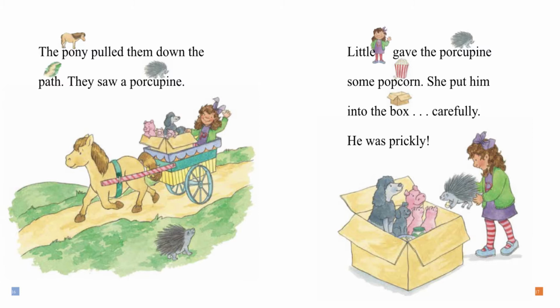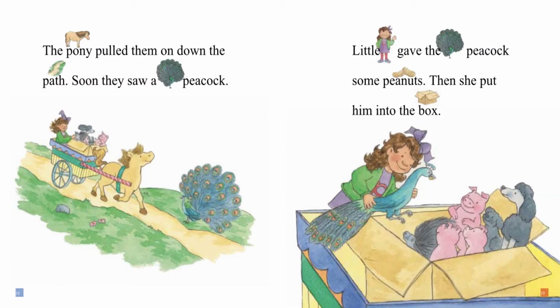They saw a porcupine. Little P gave the porcupine some popcorn. She put him into the box, carefully. He was prickly. The pony pulled them on down the path. Soon they saw a peacock. Little P gave the peacock some peanuts. Then she put him into the box.